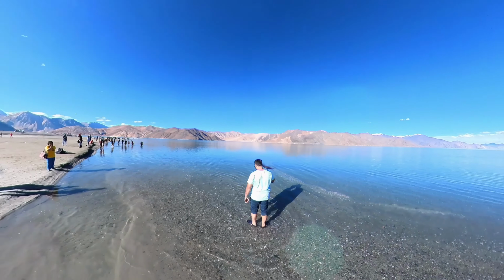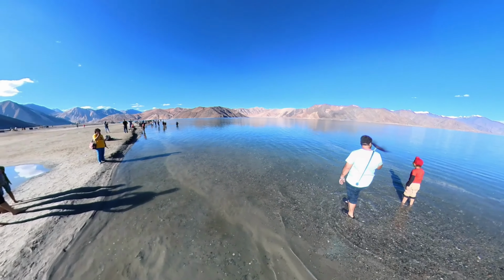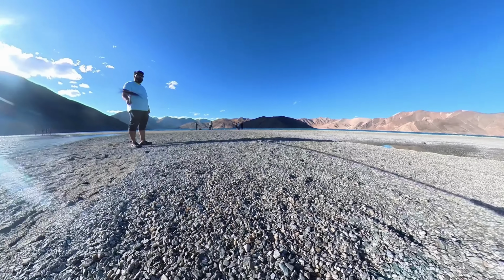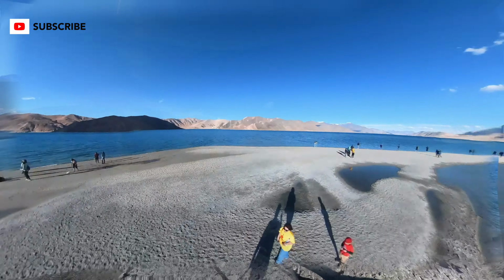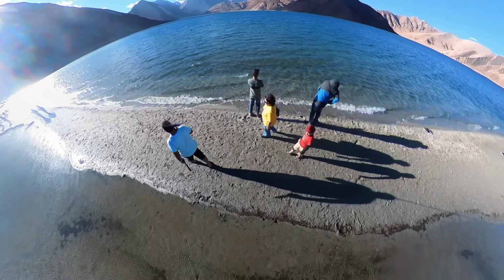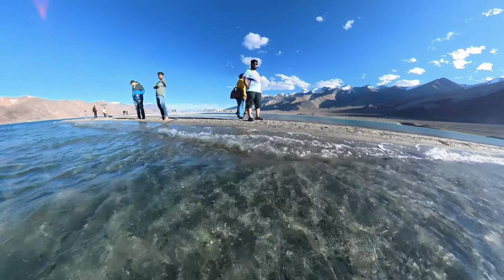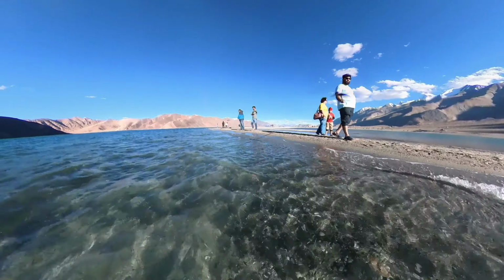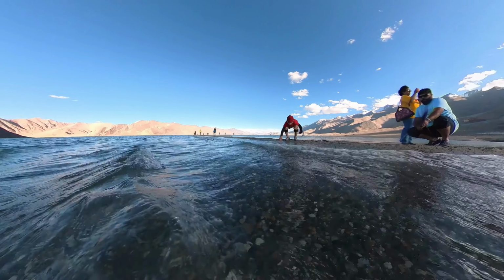Fateh and Hasimin went into the waters because the temperature was okay. When at Pangong, you forget everything else. Everything in mind now is blue water, beautiful sights, and Pangong sidewalks. Look how clear the water is. Now, because it's evening, the water is feeling colder. Fateh, who was walking in the water earlier, is now not daring to touch it.